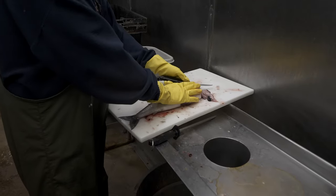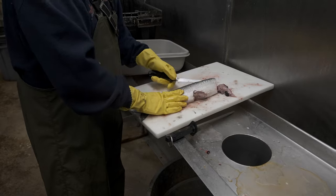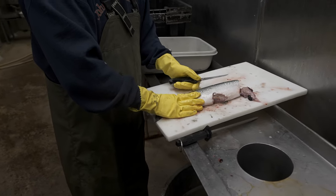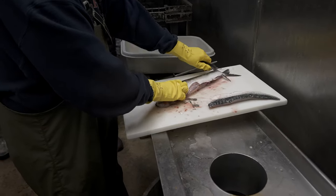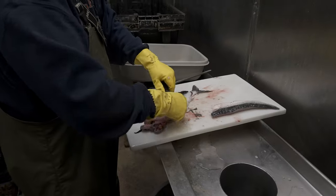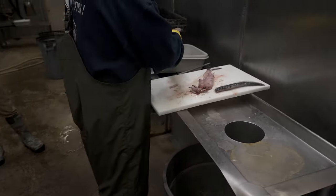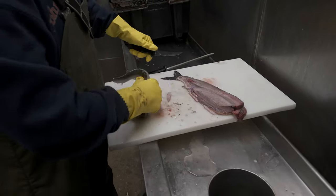Is this your most common fish that you get processed in here? The Cisco whitefish, yeah. This time of year from guys out on the ice. What's the most fish you've cleaned in a day? By hand? Yeah. 5,000? Oh my god. Oh man. Killer.